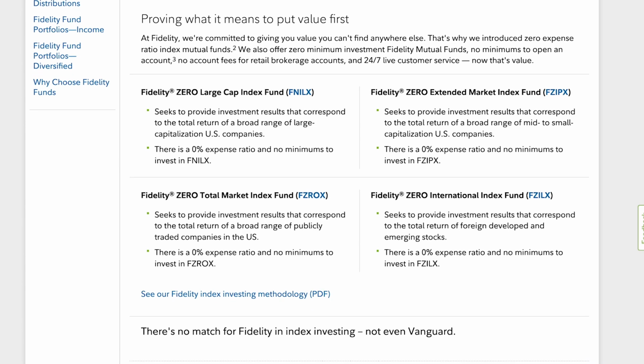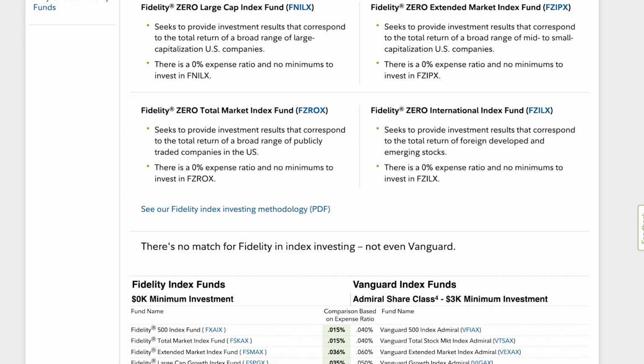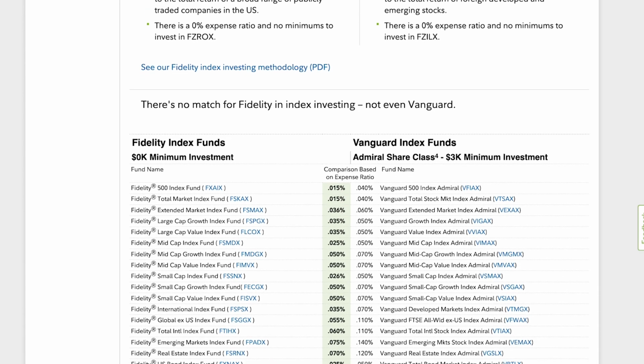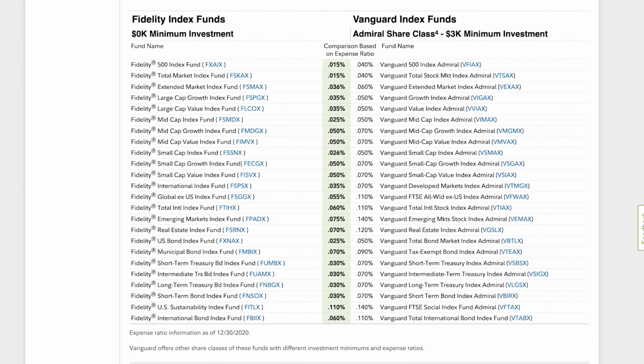So Fidelity is an amazing choice, and their website is a tad bit better than Vanguard. It's still not as good as the final option, but if you're wanting something that is very well known, very established, and has a better website, Fidelity is the way to go.